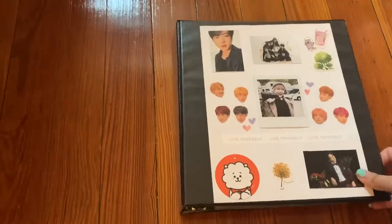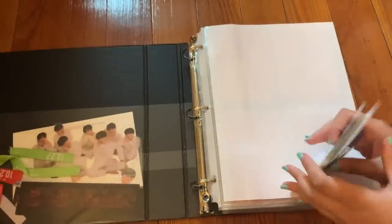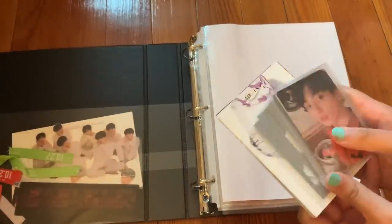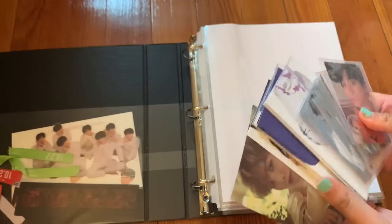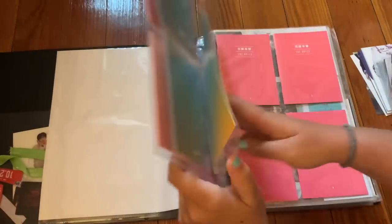Okay, the next one we're gonna do is BTS. I have a few cards, but mostly I have postcardy stuff, because if you guys have not seen, I did a video in partnership with VT Cosmetics, which is super exciting. I'll link it down below, but I did get a lot of postcardy stuff. But let's put the photo cards away first.